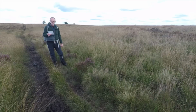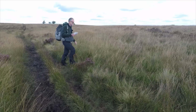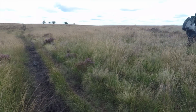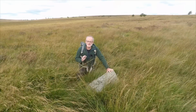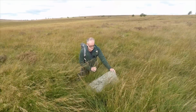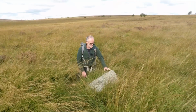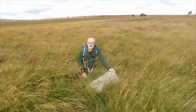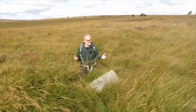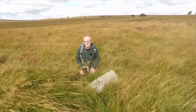Right, Barbrook 3 stone circle is up here. Probably not what you thought. The stones here are very small. As you can see, this is one of the larger ones, probably less than half a metre high. And at this time of the year, the grass is higher than the stones, so they are all hidden from view basically.